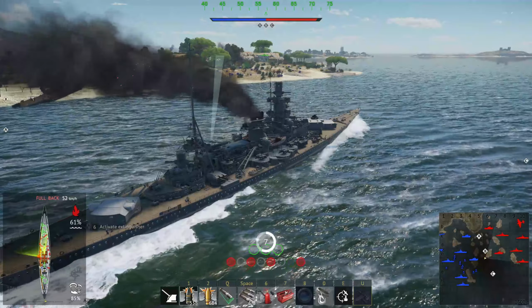That was a significant hole under the waterline. That did lots of flooding damage. So maybe that's a thing now. I'll have to test that with a longer fuse on the bomb. Can you do more damage when it sinks next to the ship? Take out this cruiser here, this cruiser here.